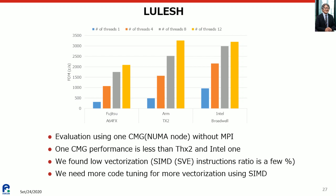So this is the result of Laghos, the evaluation using one CMG without MPI. This is a benchmark program using sparse matrix computation. One CMG performance is less than the ThunderX2 and the Intel one. We found a low vectorization rate. The ratio of SIMD instructions is just a few percent. I think we need more code tuning for more vectorization using SIMD.